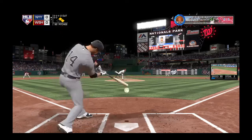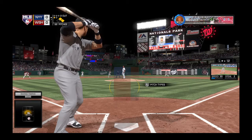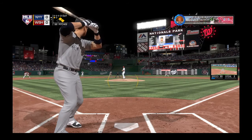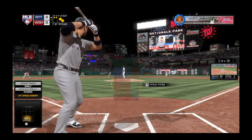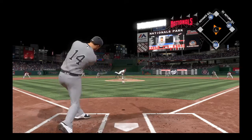2 outs and 2 runners aboard here in the 7th inning. First pitch hacking here, and that's the first strike. Gray ready with the 0-1. Grounded down the third baseline, but this will get foul for strike 2. Here it comes on 0-2.